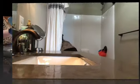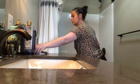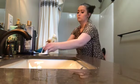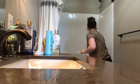But now that we have our cleaner made, I'm going to start emptying everything out of the shower. And looking back, I was like, why didn't I wash my shower curtain as well? So I'm going to do that now because I didn't even think about it, but it definitely needs a good cleaning. But here's the befores. It's definitely easier to see the gross things once everything's out of it, so that's why I wanted to share.